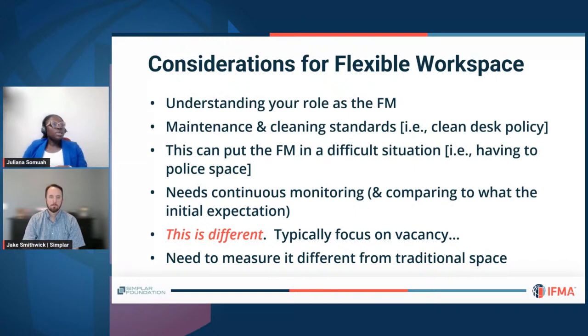So we considered some of these flexible workspaces in relation to FM: how the FM can understand the roles based on these workspaces, how maintenance and cleaning standards can also be implemented for FMs in these workspaces, and how different things have happened after COVID.